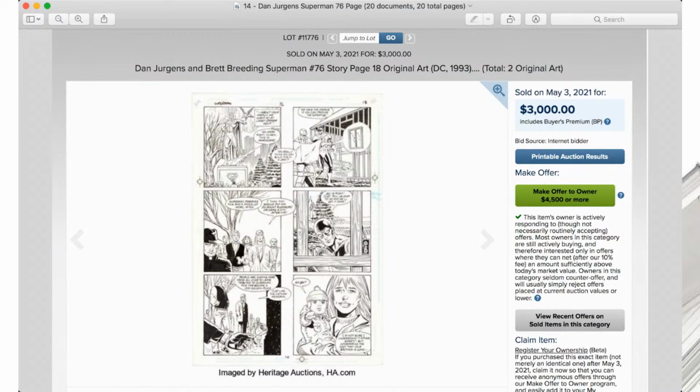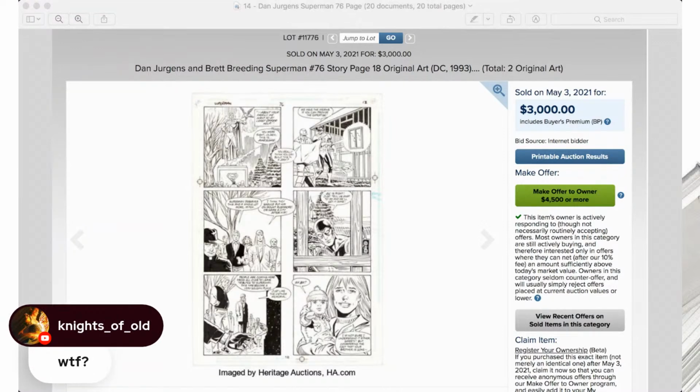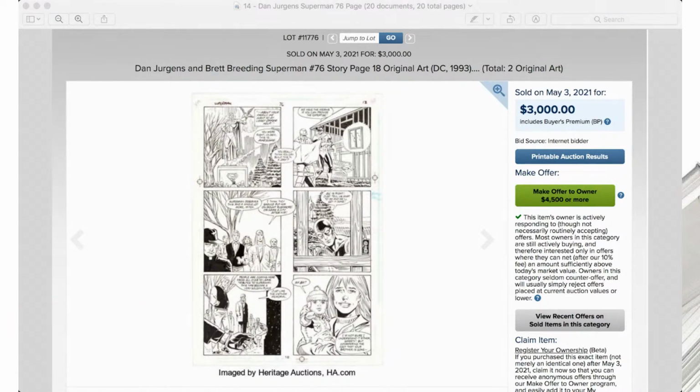$3,000 for a Jurgens Superman 6-panel page, Nights with a WTF. I wouldn't go as far as saying WTF on this result, but it just kind of goes to show you how these popular storylines, specifically from the 90s, are really starting to pick up steam, even on the DC side. It seems a little bit, although not as crazy as the Marvel side, but Jurgens is synonymous with that early 90s era of Superman. And you do have that cool Batman-like statue in that top left panel on the page. But yeah, interesting result.